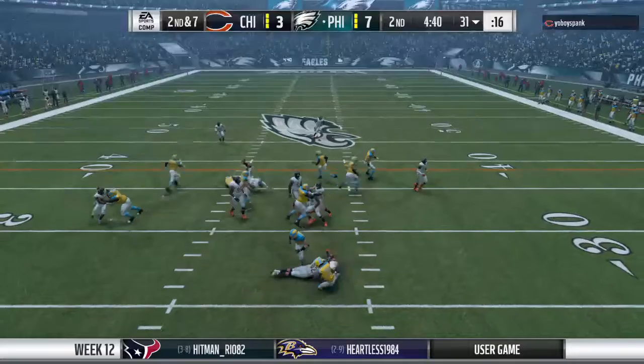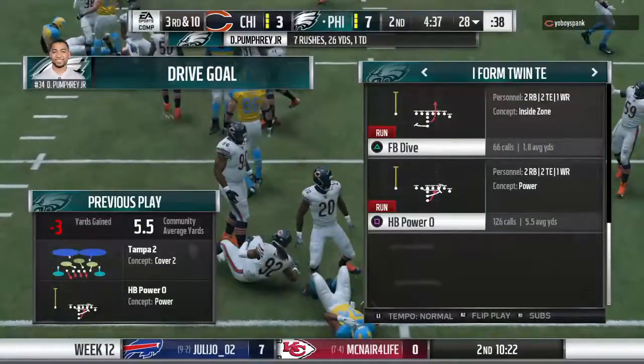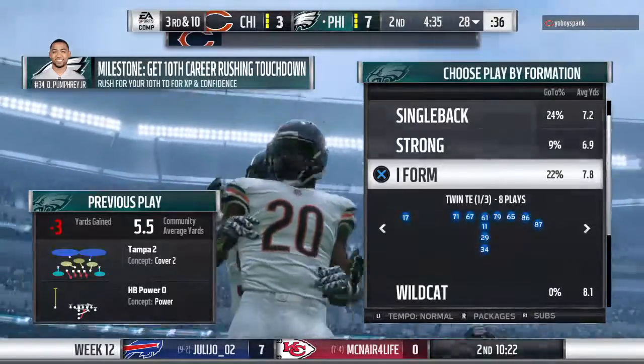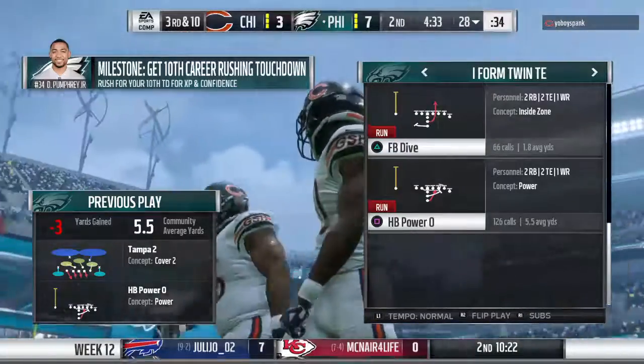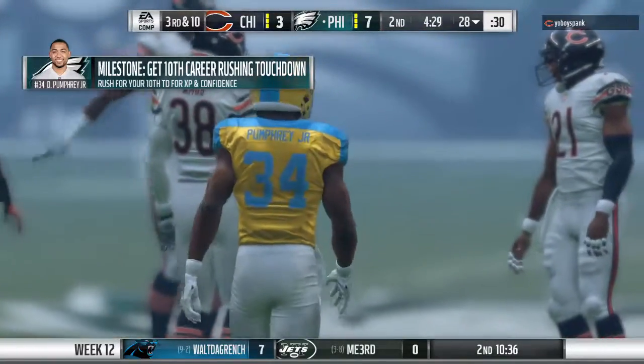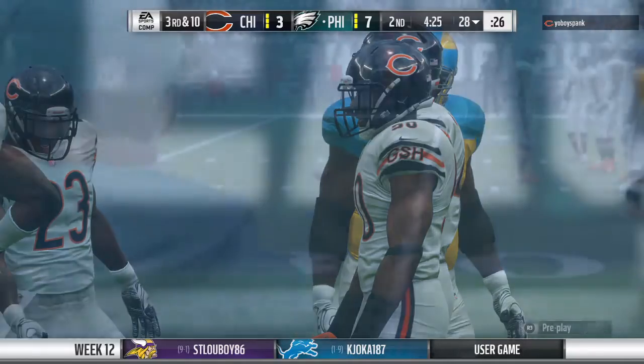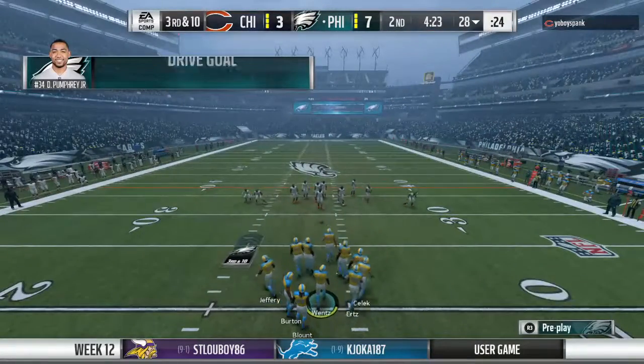Again, it's Pumphrey. And he'll lose yardage here, going down back at the 28. So he loses 3 yards there. Now third down. That goes down as a loss against his rushing stats. But really, should he have to absorb that one? He had no chance on that play before they overwhelmed him. Pretty much on top of him before he could take his first step.